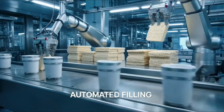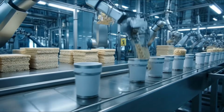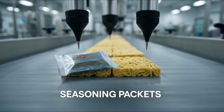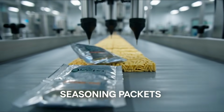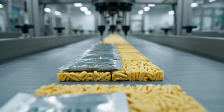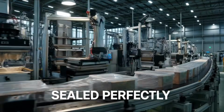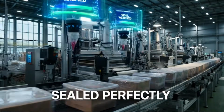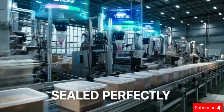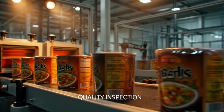Thousands of packages are filled every minute without human contact. Every package receives its perfectly measured seasoning packet. Advanced sealing systems lock in freshness instantly. AI vision systems inspect every package before shipping.